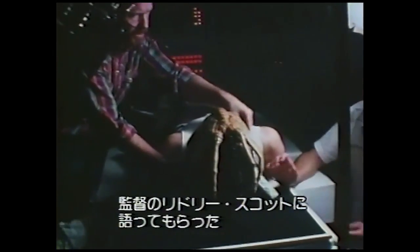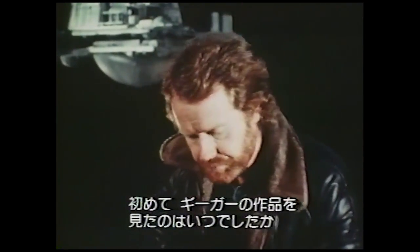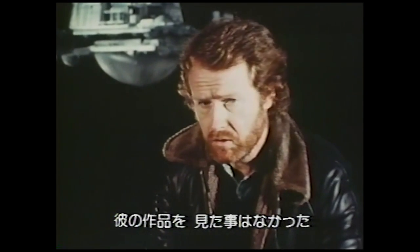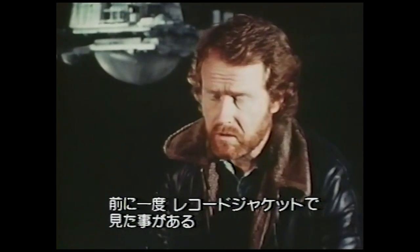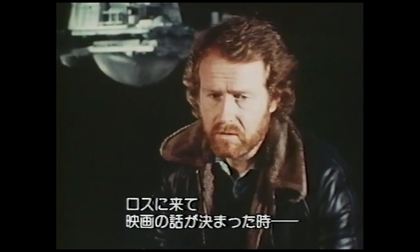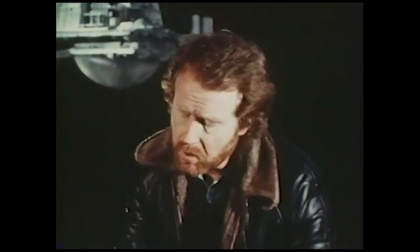Interview with director Ridley Scott. When was the first time you saw Giger's work? Well, I'd never come across Giger's work at all. I'd been vaguely aware, once I'd seen it, of some artwork I'd seen earlier for a record sleeve, I think, Brain Salad Surgery, right? And it wasn't until I got to Los Angeles, and I then knew I was going to be involved in the film.